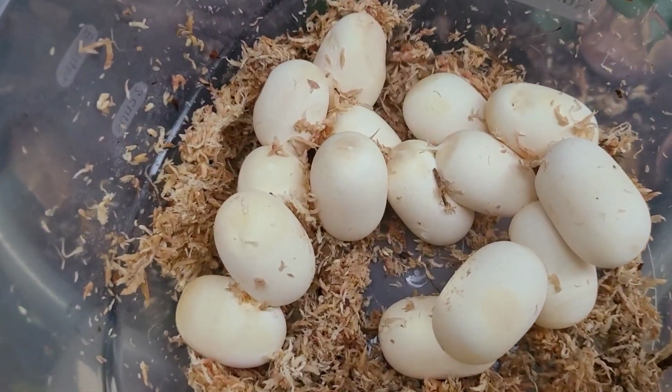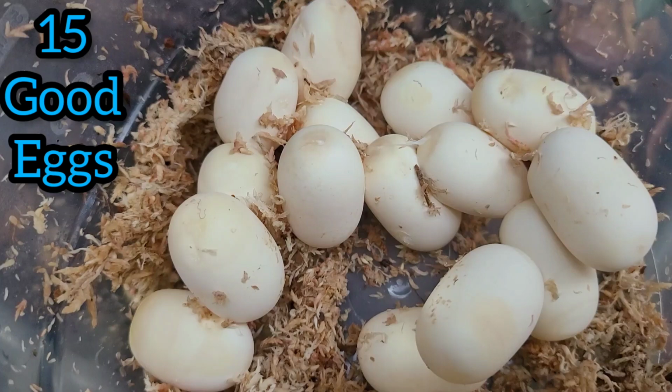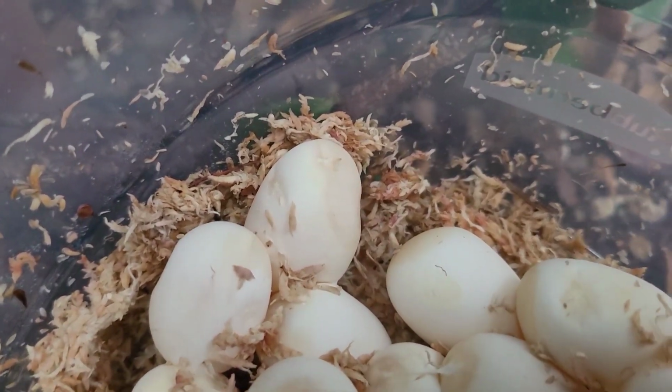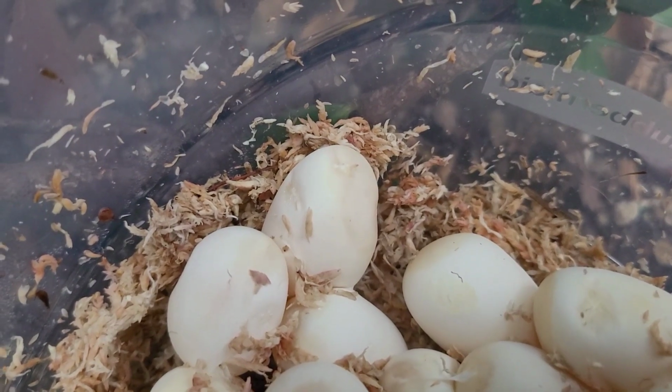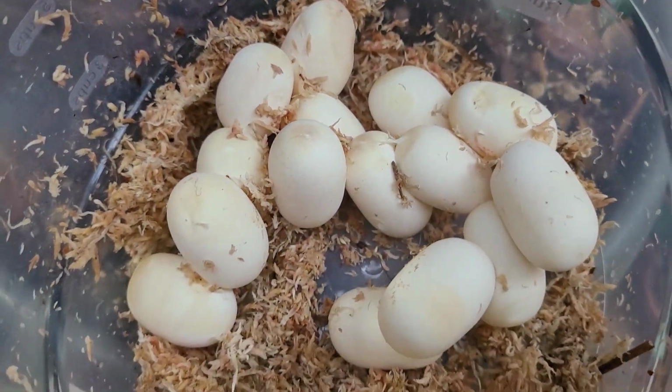All right, guys, I removed Pumpkin, and check that out. I counted 15 good eggs. Now there's an egg on the very top, partially discolored on one portion of it, but the egg looks really good otherwise, so we'll see what happens.